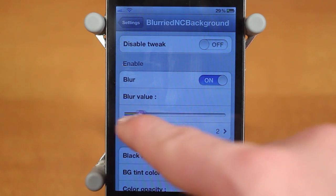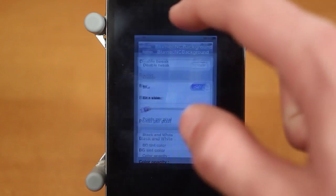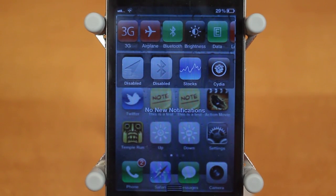However, if I scroll blurriedNCBackground to the left and I go back, you guys will now see the background is pretty much completely transparent, and that is blurriedNCBackground. It adds a little cool effect to your Notification Center background, and it's free in Cydia.